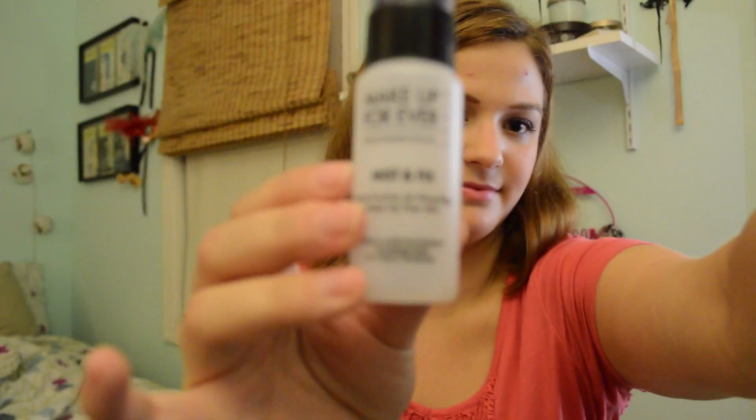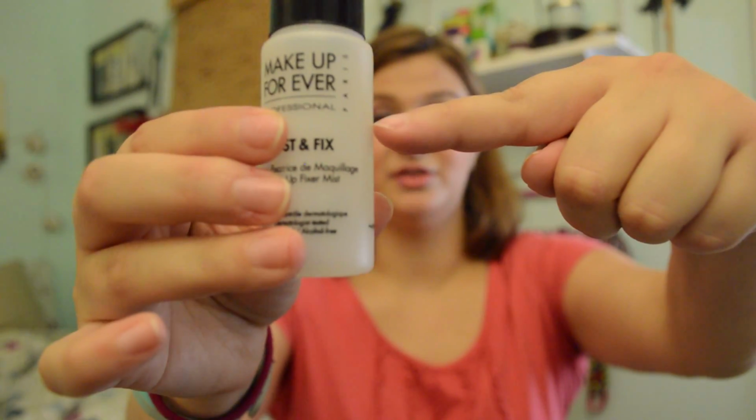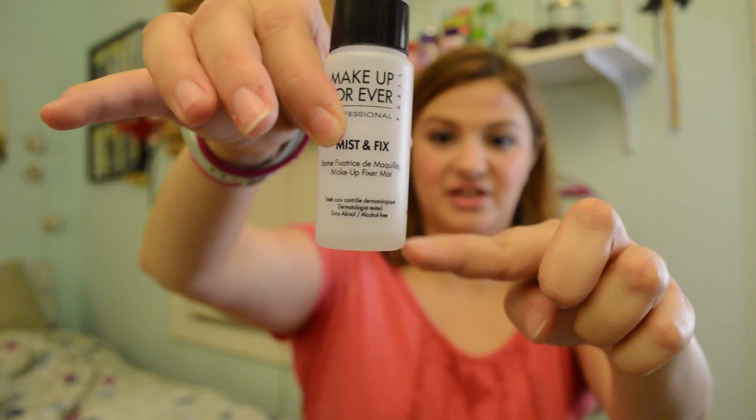So the next product that I have is the Makeup Forever Mist and Fix, and this stuff does nothing. I got this like a year ago, and maybe that has something to do with it, but I do remember when I first got it, it didn't do anything then either. For the past 3 months I've been using it, and it was probably about top 4th. Then I finally got down to here about 2 weeks ago. And this week, I don't know if you can see this little amount that's in here, but it's like down to here.